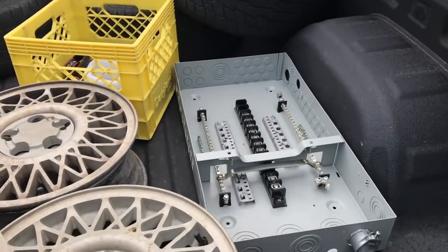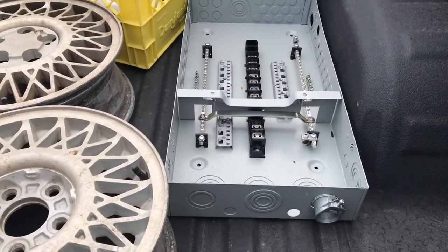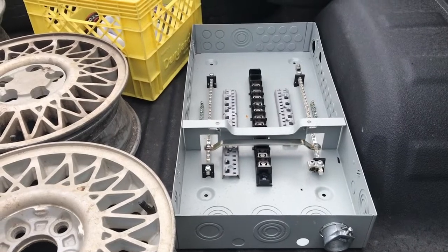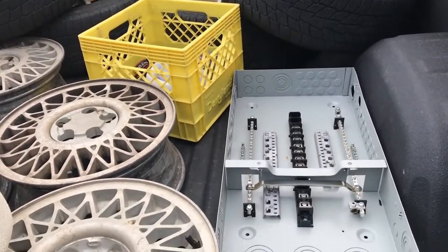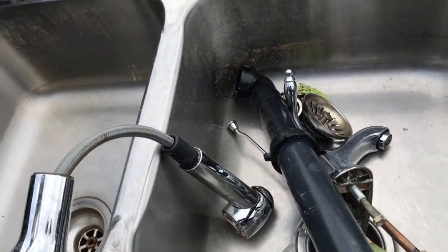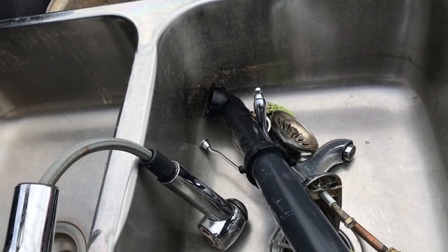And of course, I ran across that panel in the dumpster at work. It's not a whole lot in it, but the center section where that black piece of plastic is, that's all copper bus in there. So there's a little bit of number 2. And on the way home, I ran across this stainless steel sink. So a typical sink there is about 10 pounds.